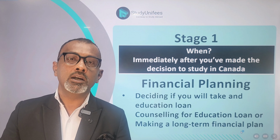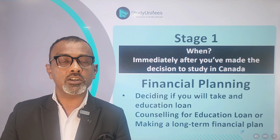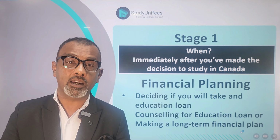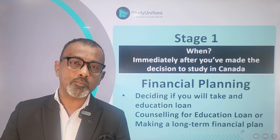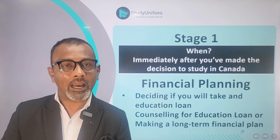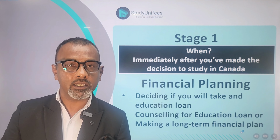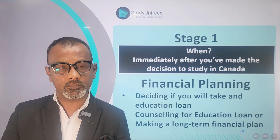As you can see, the first part is financial planning. You have to decide whether you will take an education loan or show your finances otherwise. At this stage, it is important to get counseling from bank officials on what exactly the specifications needed to get an education loan are and what the process is.